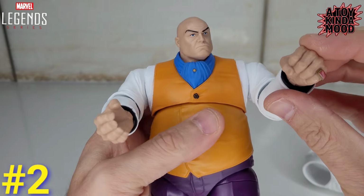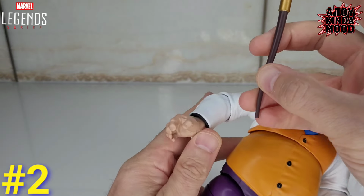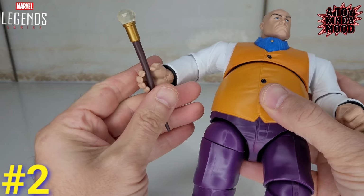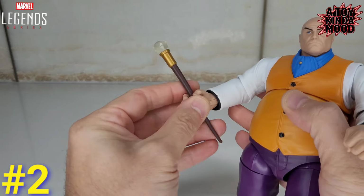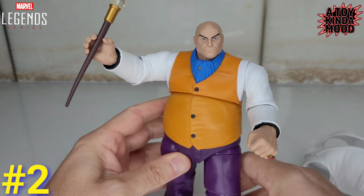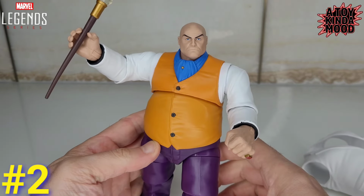So he just has these two hands, unlike Hulk with the two. I'll definitely take a face sculpt and a crystal cane over that any day. The only thing is his hand doesn't squeeze enough to hold the cane, so it's a little loose. Guess unless he holds it like this. But even without the jacket, it's pretty solid with the vest all the way around.